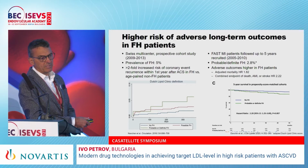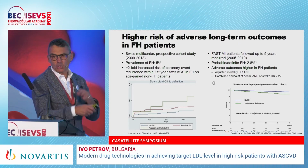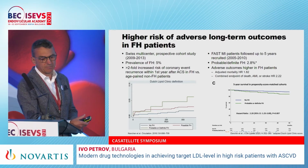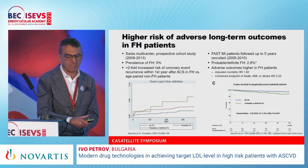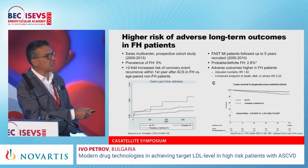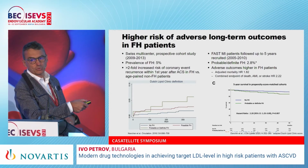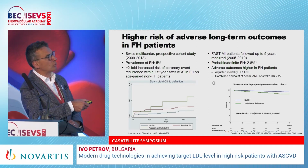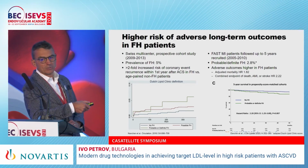And one of the models, from the clinician's point of view, of high risk are the patients with familial hypercholesterolemia. This is the comparison between these extremely high-risk patients with FH compared to all the others. It is very well seen that not only their LDL cholesterol is high, but also the clinical risk is higher, and the difference is extremely high.